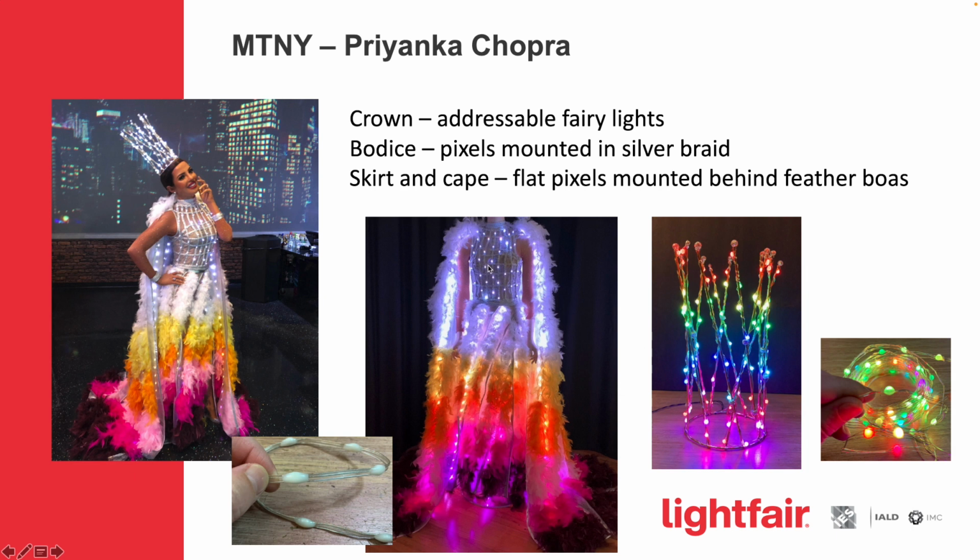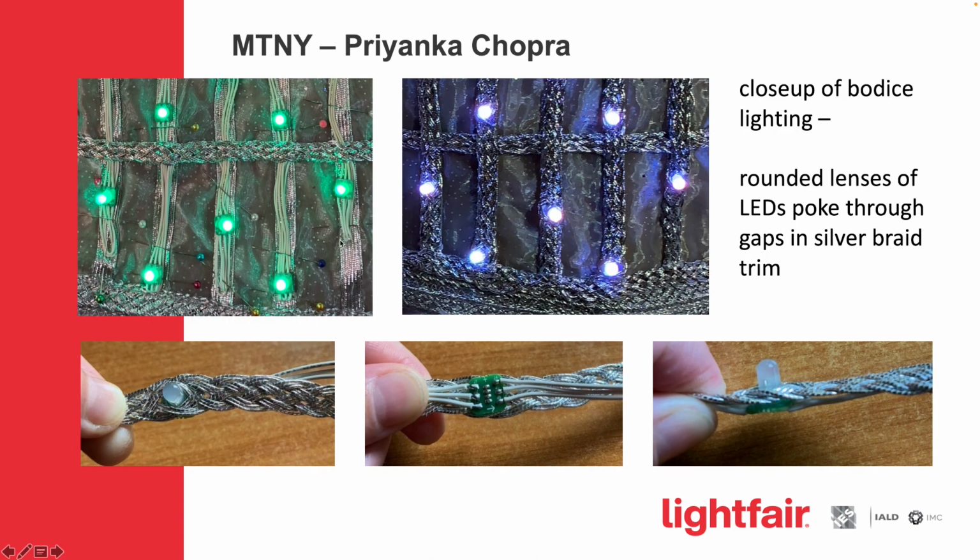And to light up the bodice, they wanted lights following these lines of silver trim. Here is a close-up of this with the lights mounted on top of the silver trim, and then they poke through gaps in the braid and look like this.